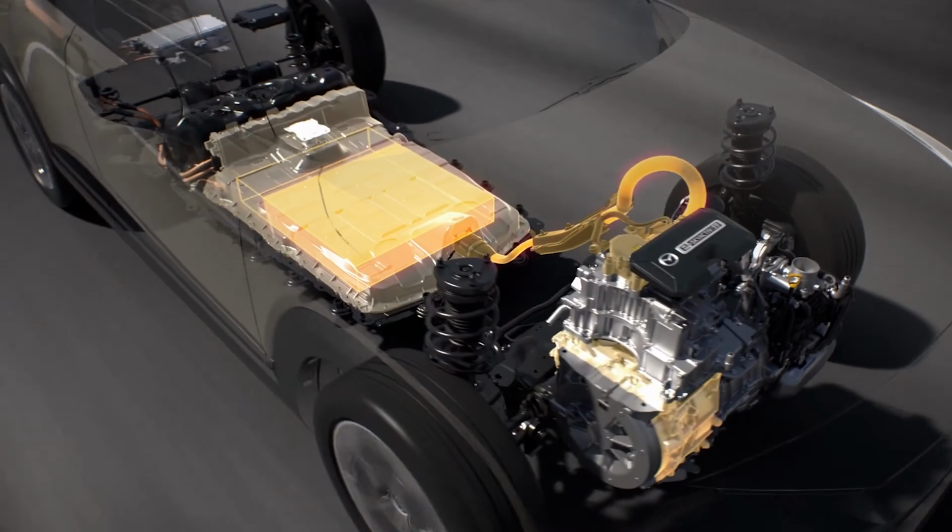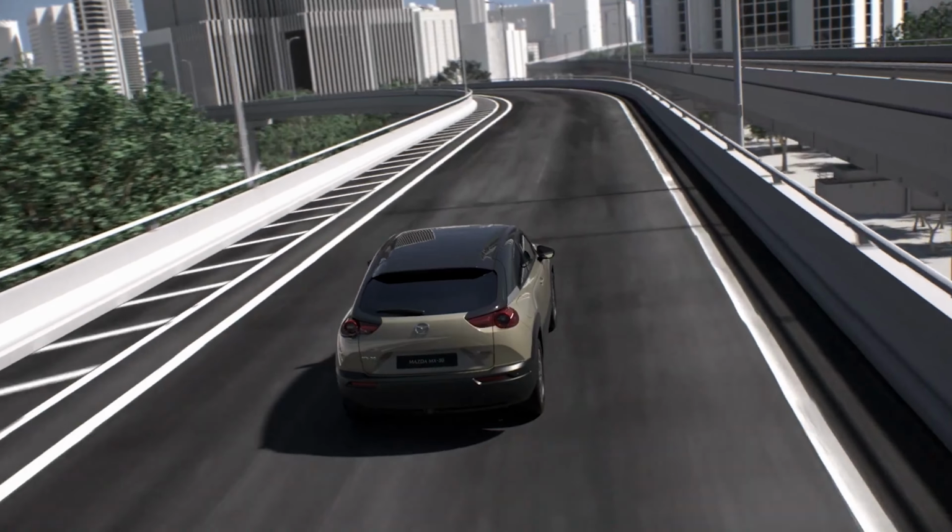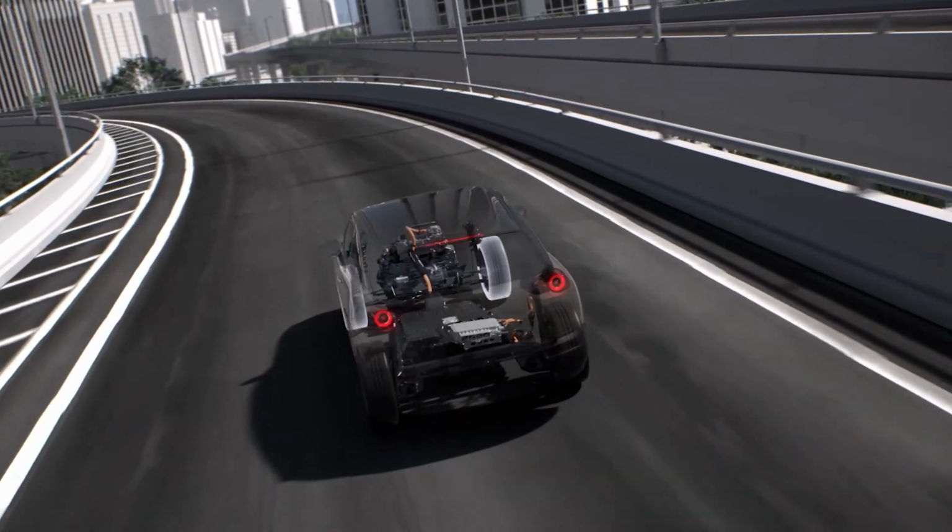This way of running a PHEV, or plug-in hybrid electric vehicle, is actually a little bit more efficient. You see, as opposed to running the wheels, the only job of that engine is to actually charge the battery. So it's effectively being used as an on-board generator.